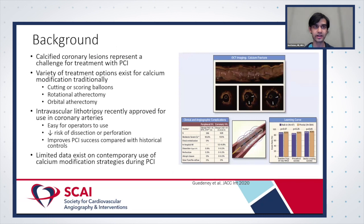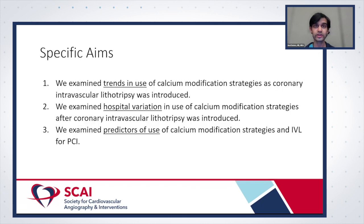So a little bit of background: calcified coronary lesions represent a challenge for treatment with PCI. A variety of treatment options exist for calcium modification traditionally. Recently, coronary IVL has been approved for use in coronary arteries, but limited data exists on contemporary use of calcium modification strategies during PCI, and particularly after the introduction of coronary IVL. And so we sought out to examine trends in use of calcium modification strategies, as well as hospital variation in use and predictors of use of both calcium modification strategies as well as IVL for PCI.